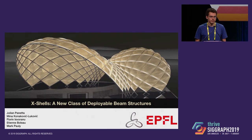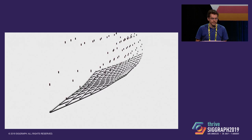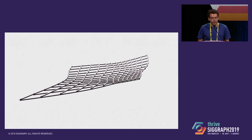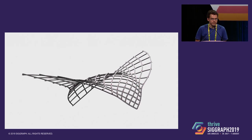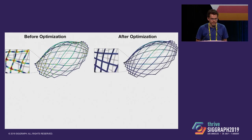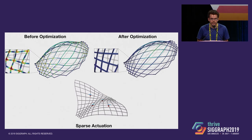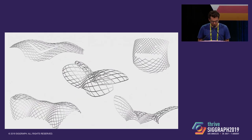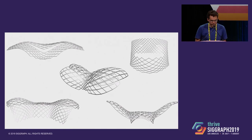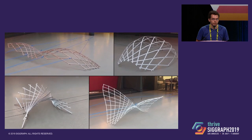We introduce X-shells, a new class of deployable structures made of coupled elastic beams. X-shells have a flat configuration optimized for easy assembly and can be deployed to their 3D shapes by a simple expansive actuation. We optimize the X-shell layout to minimize stress and compute a sparse subset of joints to actuate, all while still producing the desired 3D shape. Many interesting shapes can be designed with our approach and then be physically fabricated and deployed.